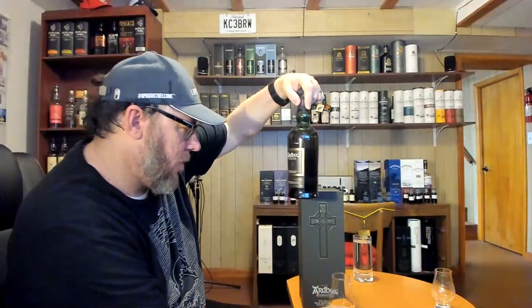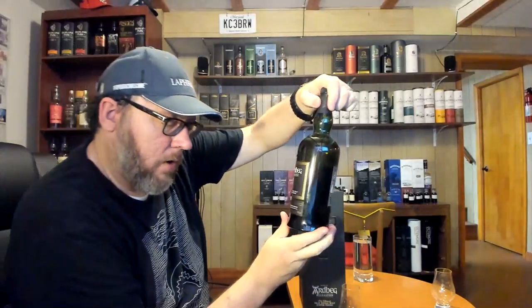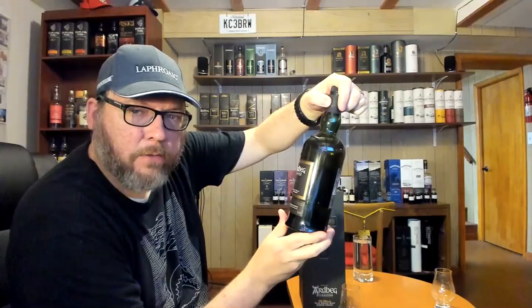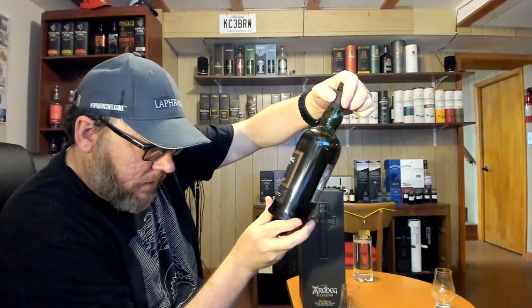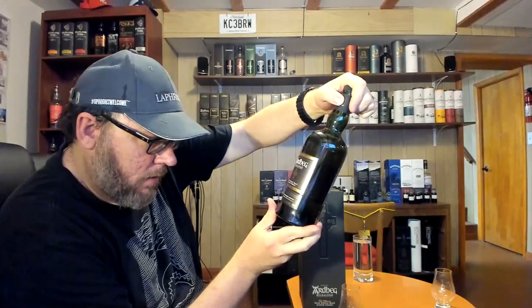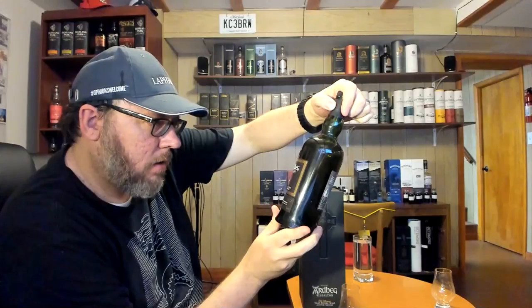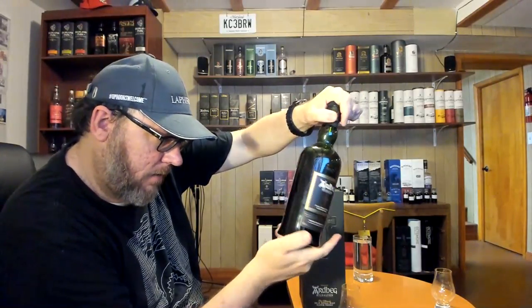Let's take a quick look at the bottle here. This is what the bottle looks like up close. Man, it's lovely. I almost didn't want to open it because I'm sure it's going to be worth probably 1,000 in like 5 years, but I'm all about the taste. A symbol of our commitment to supporting the remote and fragile communities of the islands and highlands of Scotland. 46%. This is the 70 milliliter version, of course, since I had to get it overseas.